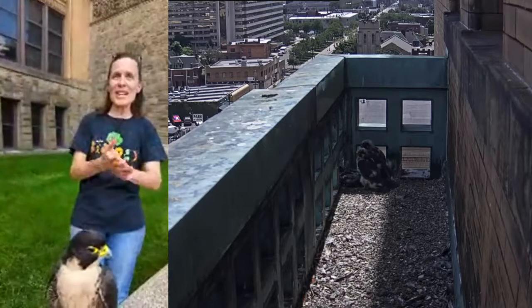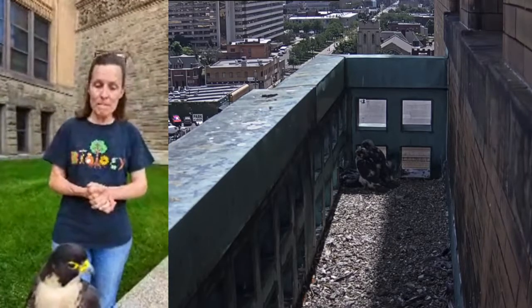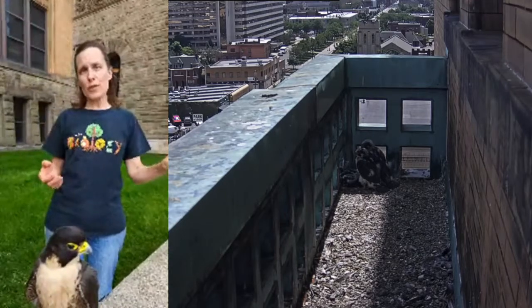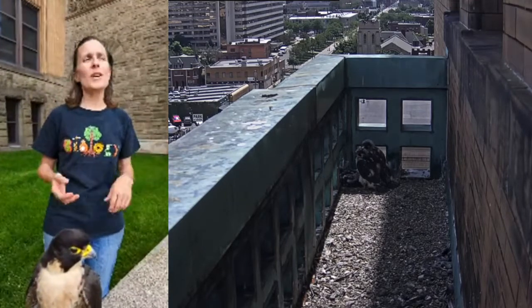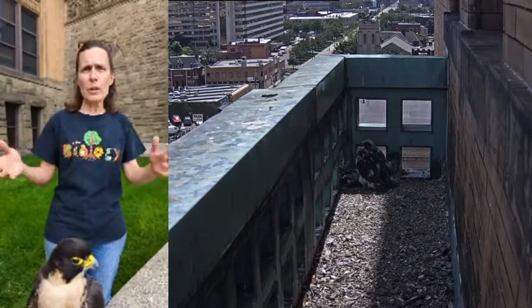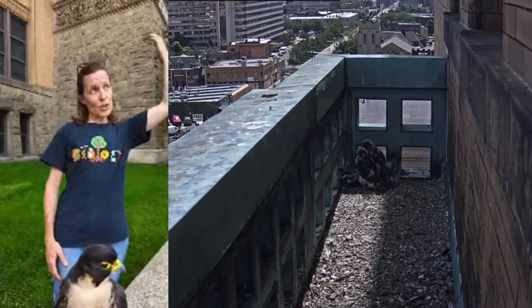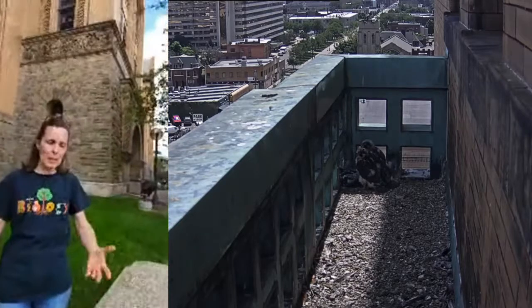So I put those two things together, and I was working with someone who was the Southeast Michigan Peregrine coordinator for the Department of Natural Resources a number of years ago. Talked to her. She said, oh yeah, there's a pair of peregrines at Wayne State University. I'm like, really? Where? And she told us where it was. And so I've been keeping an eye on them ever since.